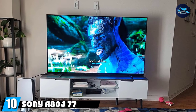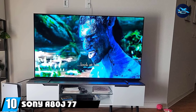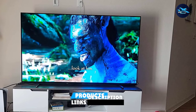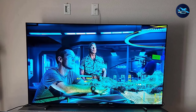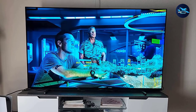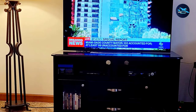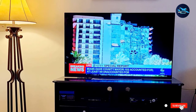Finally, the number 10 position is dominated by Sony A80J 77-inch TV. The A80J comes with a hefty price tag, but it's worth it for anyone who cares about superb picture quality. This home cinema-sized TV is stunning both in terms of clarity and color depth. Watching a rerun of Finding Nemo recently on this TV, I felt like the fish were about to jump out of the screen. That's all for today.